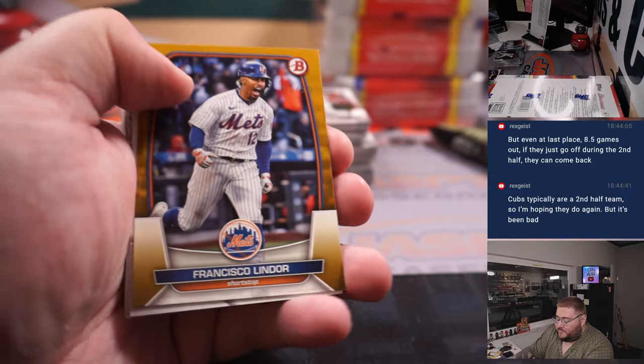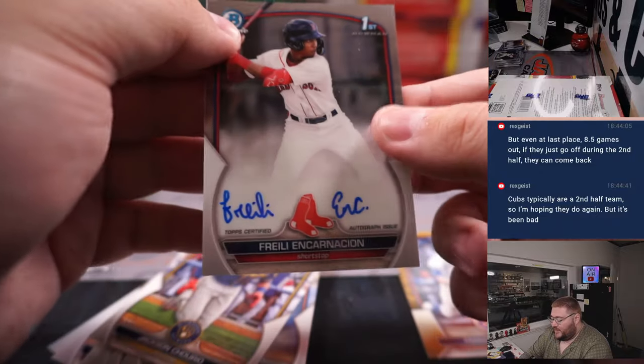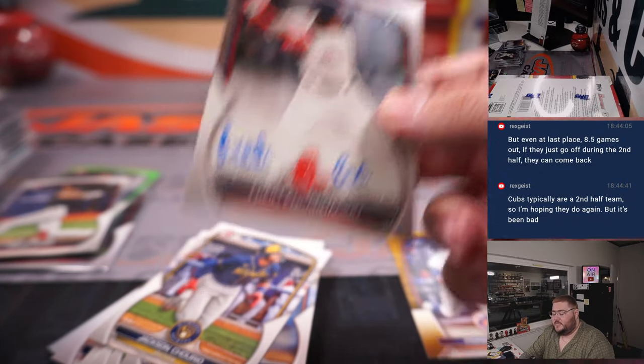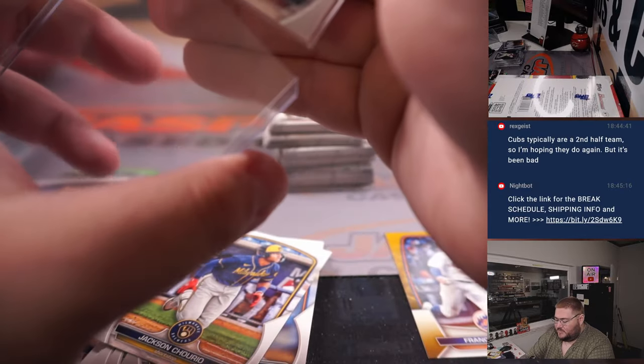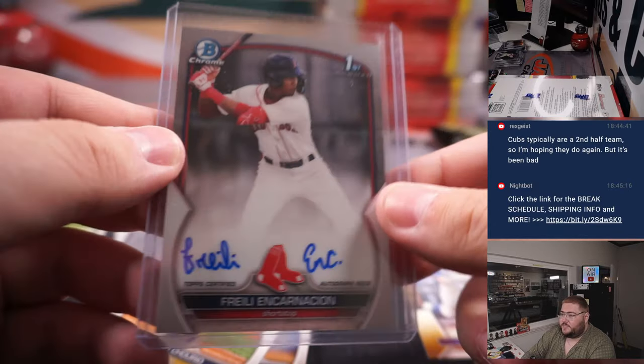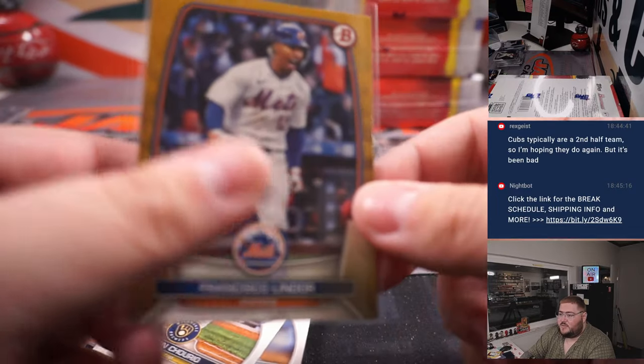Out of gold paper, Francisco Alvarez, out of 50. Next auto going to be Fraile Encarnacion, Boston Red Sox, and David. Nice, Frankie Gold for the Mets and David.